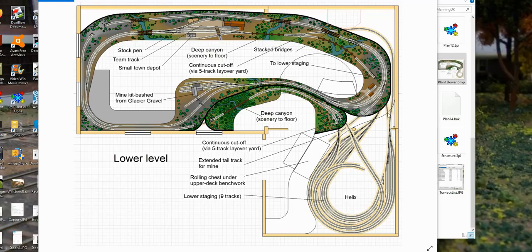And also on the approaches to the lower level staging yard, there's a curved turnout just inside this tunnel and before it crosses under the track here. So there'll need to be a chunk of removable scenery, probably including the tunnel portal, to access that turnout for maintenance. And I've already mentioned making this end of the intermediate staging removable for ease of accessibility for the lower level turnouts. All those on this side are all out in the open and therefore easily reachable.